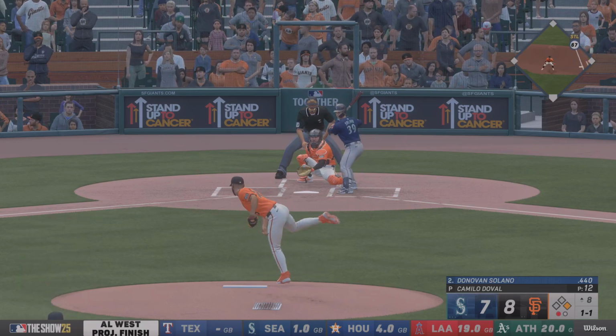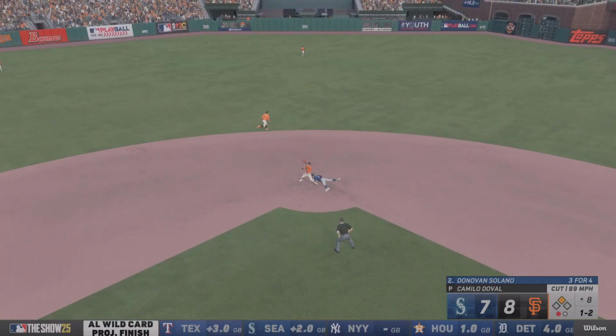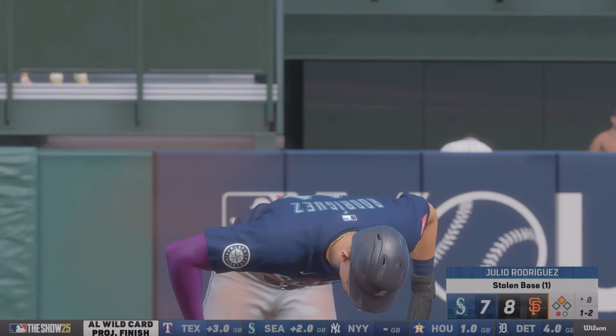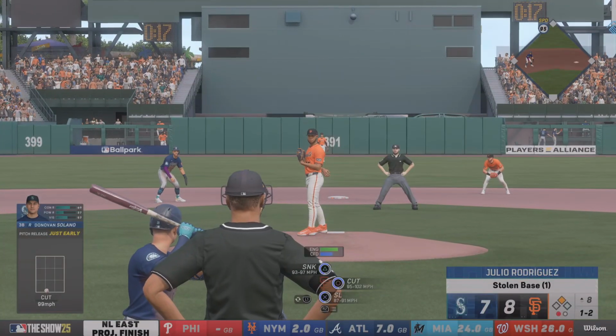Runner takes off. Pitching for a strike. No, and he's, that's a safe. Stolen base, not even close. And the tying run is now in scoring position.